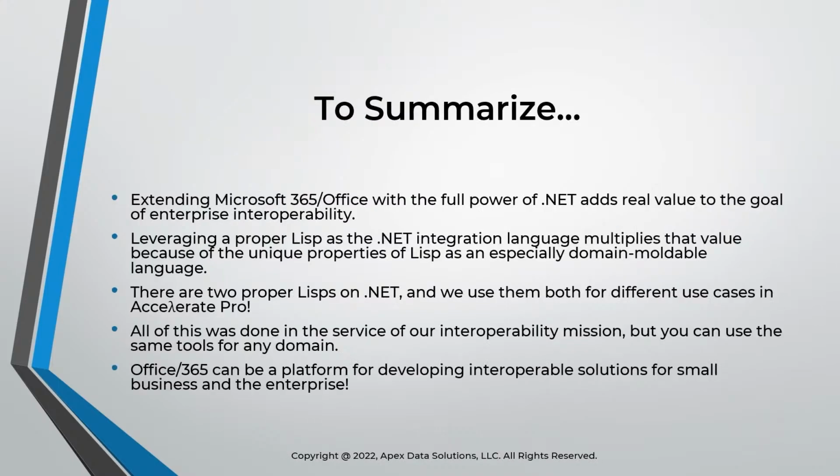So let me just summarize here. Extending Microsoft Office and 365 with the full power of .NET adds real value to the goal of enterprise interoperability, of course, but also to anything you might want to do in Office. It really expands the realm of the possible. Leveraging a proper Lisp as the .NET integration language multiplies that value because of the unique properties of Lisp as an especially domain-modable language, and not to mention the vast number of libraries that have been written over the decades that still work and run that are available on top of .NET.